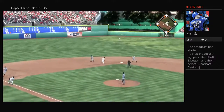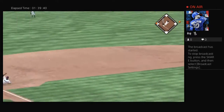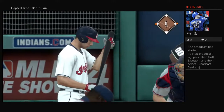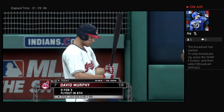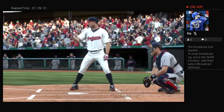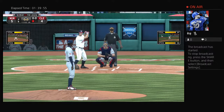Now a sharply hit ball back up the middle, and he drops it. Oh, and a great recovery there just to get an out on the play, but meanwhile a run is in to score. David Murphy will stand in now, hoping to get on track as they've been able to neutralize his power out of the cleanup spot. 0 for 3 thus far.